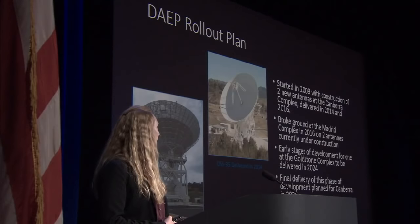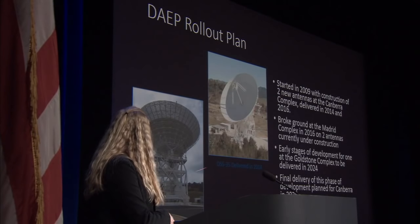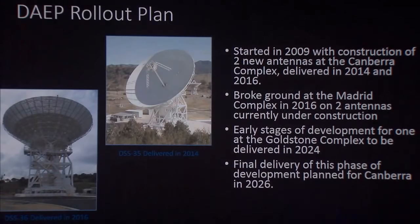So, DAEP started back in 2009 with the construction of two new antennas at the Canberra complex. Those two antennas were delivered in 2014 and 2016, and you can see some pretty pictures of our brand new antennas there. In 2016, we broke ground on the next set of antennas at the Madrid complex, and those are currently under construction, and I'm going to give you a little bit of a status update on those in a couple minutes. And then we've just kicked off the next antenna, which will be built at the Goldstone complex and delivered in 2024. And then the final antenna will be built at Canberra and delivered in 2026.